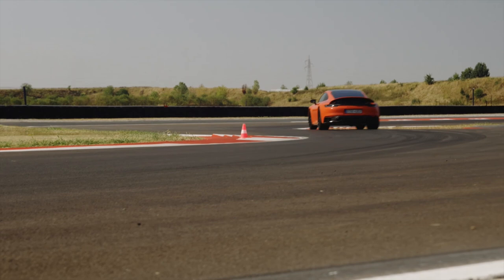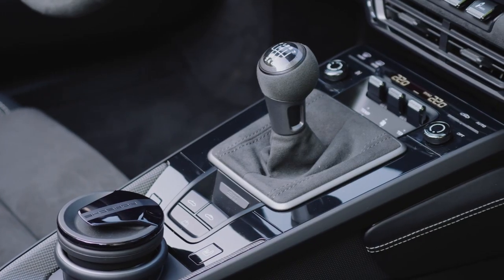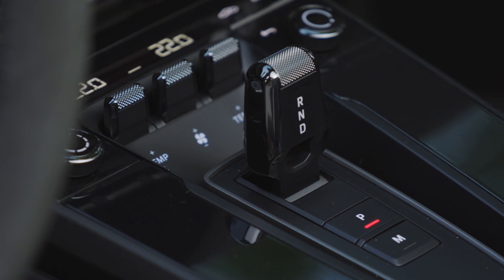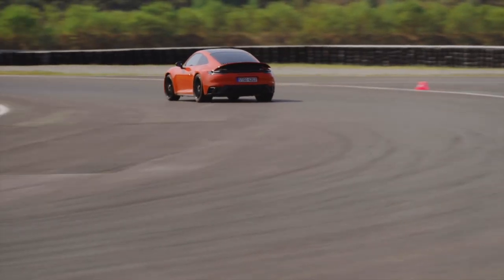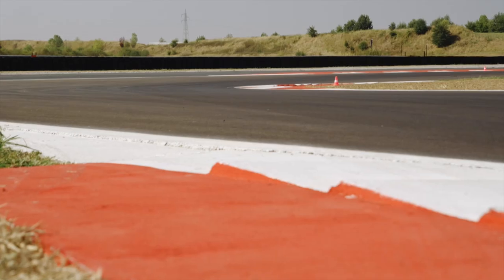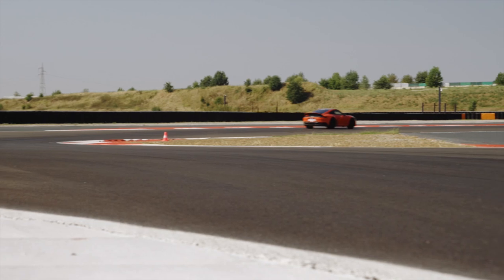You can have your GTS as a hardtop, as a cabriolet, as a targa. From there, you can choose all-wheel drive or rear-wheel drive, and there's a choice of a 7-speed manual or an 8-speed PDK. And if you're one of those customers that does want to take your GTS to a track, there's the option of carbon ceramic brakes and the lightweighting package, which helps save 55 pounds.